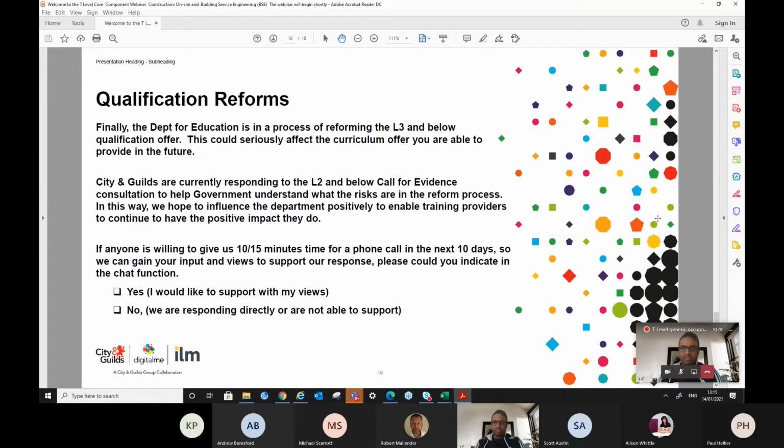So really, this is a call to action from us. Our funding team will be able to speak to somebody at your college and ask you a series of questions, which won't take any longer than about 10 minutes. It would give us an idea about the direction of travel, and it will also give us a much bigger voice in going back to the Department for Education and letting them know which qualifications we would like to see continue to be funded as well.